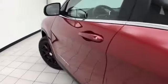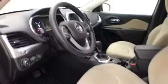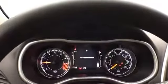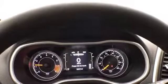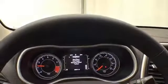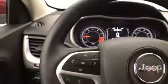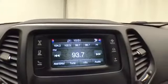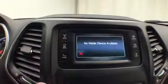This Latitude has keyless entry with remote start, power windows, locks, mirrors, power driver's seat, along with a tilt and telescopic steering wheel to put you in that perfect driving position. Large display with driver information system, controlled by buttons on the steering wheel, cruise control, touchscreen display for radio. It's also satellite radio capable.